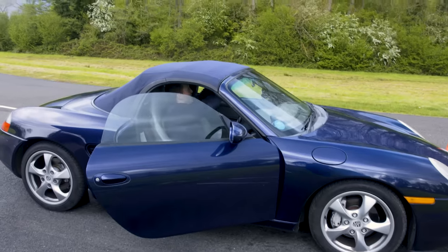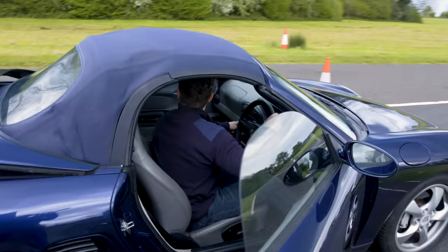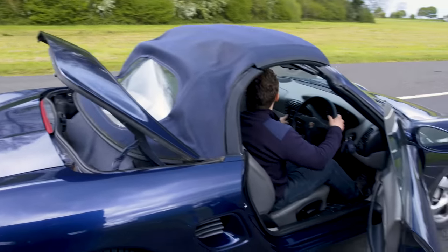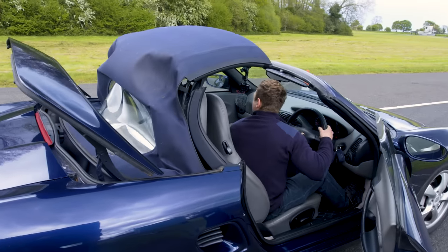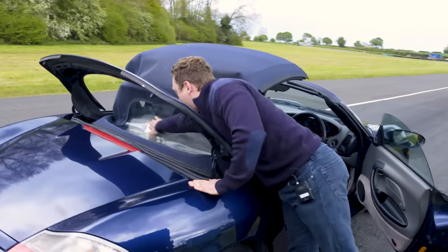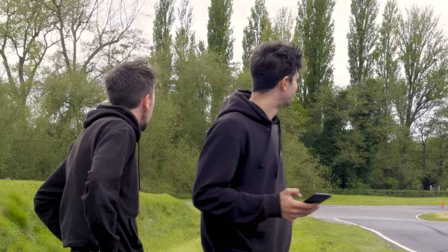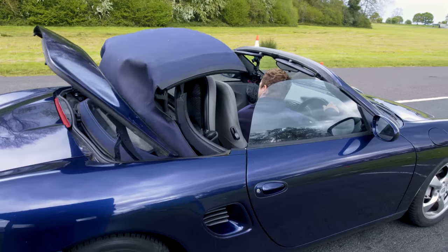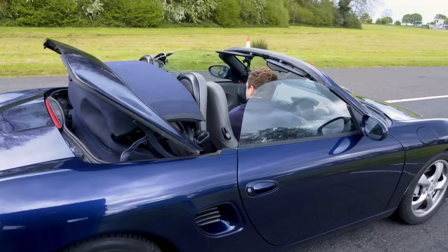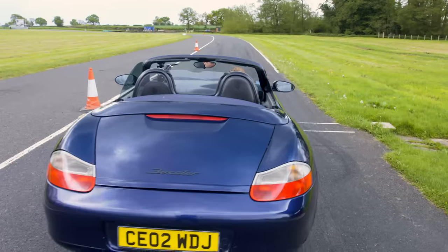Pull this. That opens up like so. And then there's a button somewhere. Go on. Oh, look, it works. And then you have to stop and give it the box to chop, so you don't damage the roof. Oh, this is really bad. Is it even fully down? No. All the way down. Yes. Seatbelt on. Let's go.